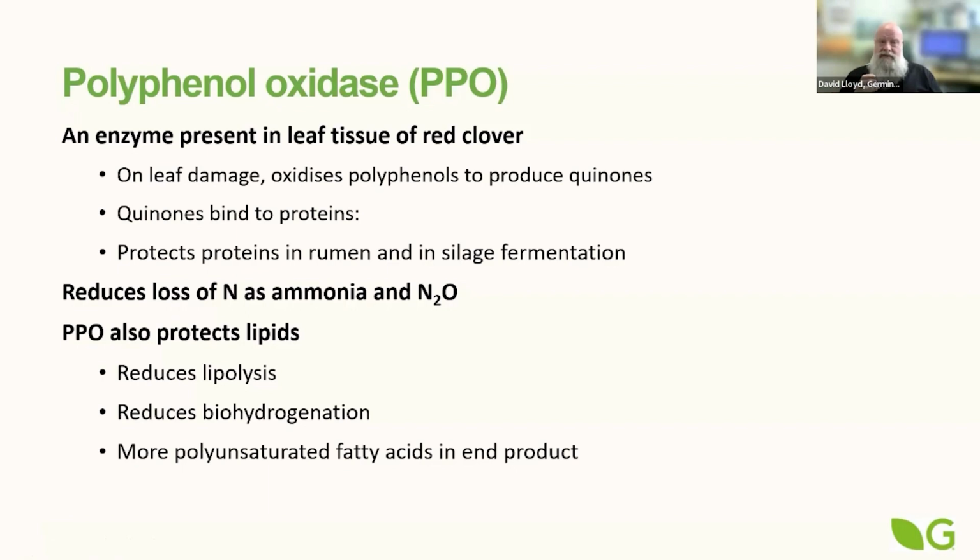So it makes them less available for degradation by rumen microflora. So this also reduces lipolysis and reduces biohydrogenation of lipids. So you get more polyunsaturated fatty acids in the end product. This has implications obviously for live weight gain and also for milk production in the animals. Next slide, please.